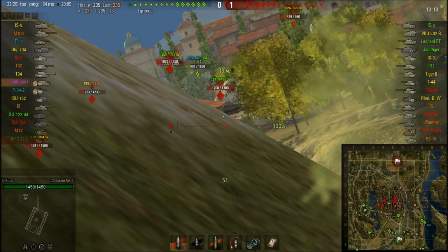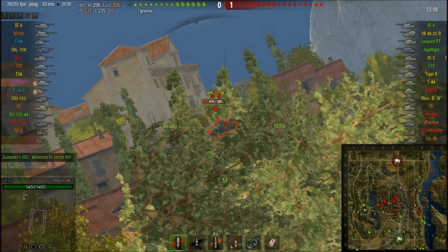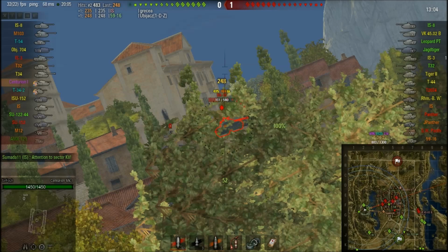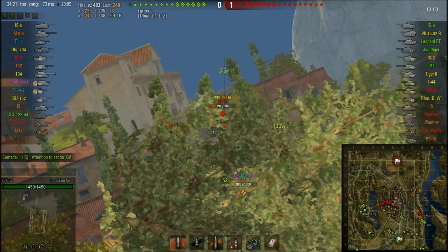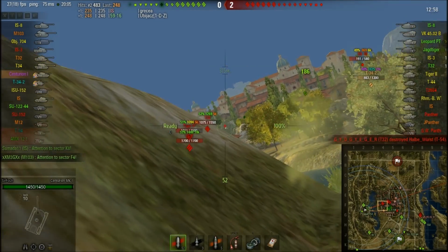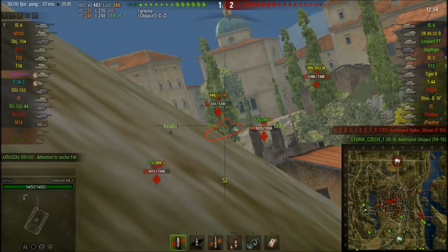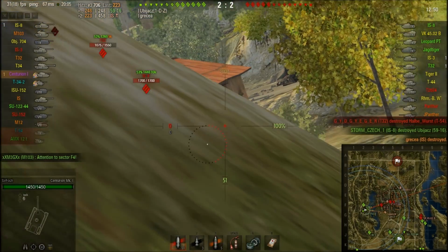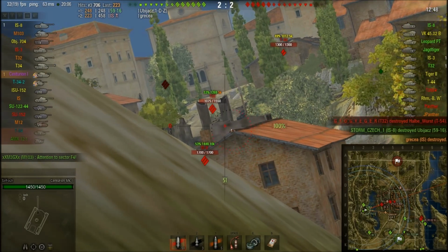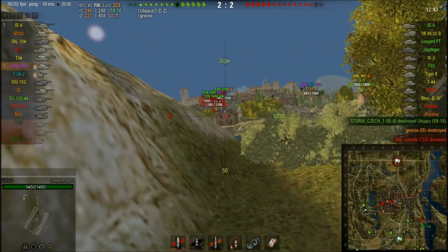This gun mantlet can soak up tier 9, tier 10 gunshots. It's kind of silly, and the armor around the turret is much better than the armor around the Pershing's gun mantlet. It's so much better. The armor beside the gun mantlet can bounce tier 8s, tier 9s, easily. Well, not easily, but it can do it. It happens more often than not. And that's a big difference between this and a Pershing.